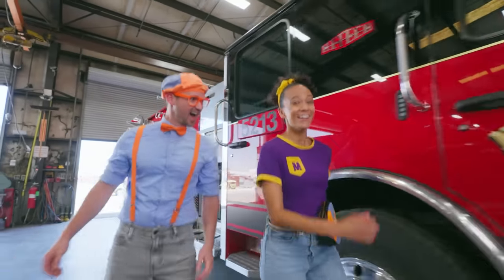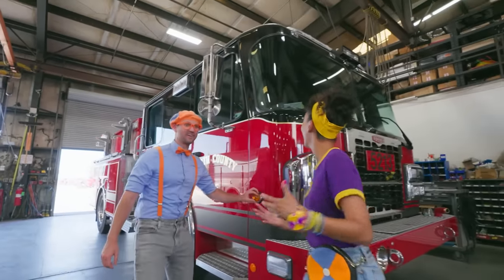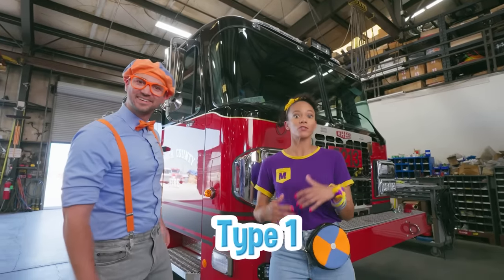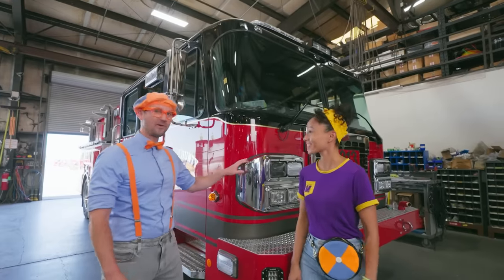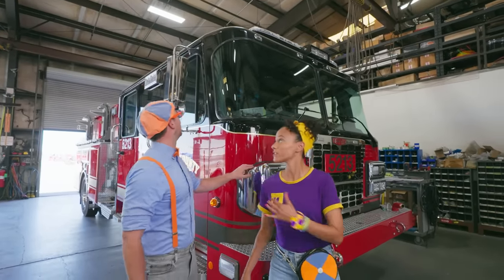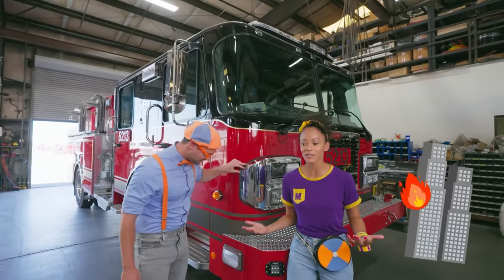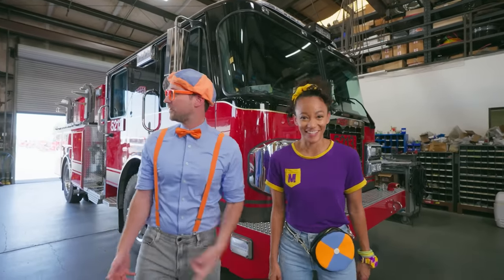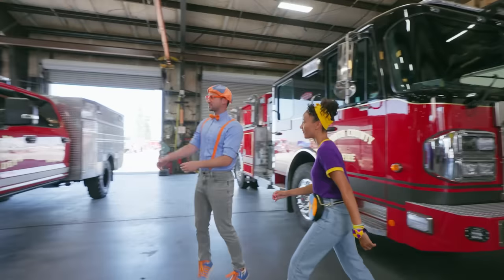Cool. Check out this fire truck. Oh, it's so new and big. Yeah, this is a type 1 fire truck, one of the most common fire trucks there is. Wow, I wonder where they use this. Oh, they use it in cities and towns to put out fires. It's also used in medical emergencies. Oh, so cool.